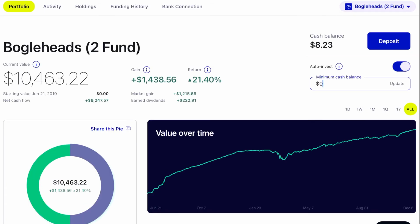So here we are in the Bogleheads Portfolio. This is the 2-fund portfolio and the one that I recommend to most of my family and friends who are not into investing but still want to put their money somewhere and feel like it's working for them and it's going to grow.